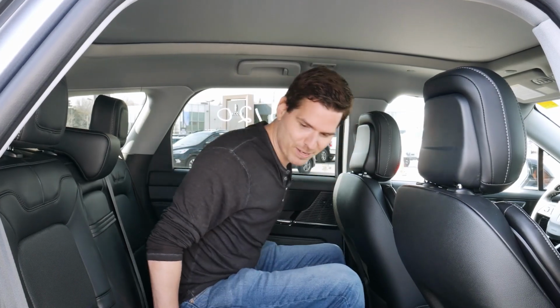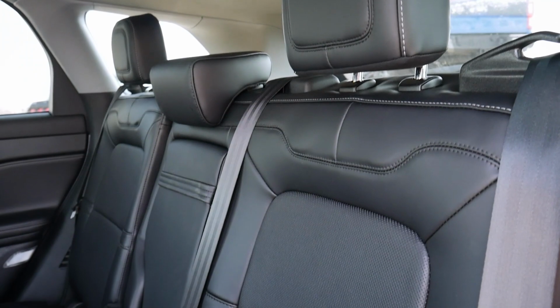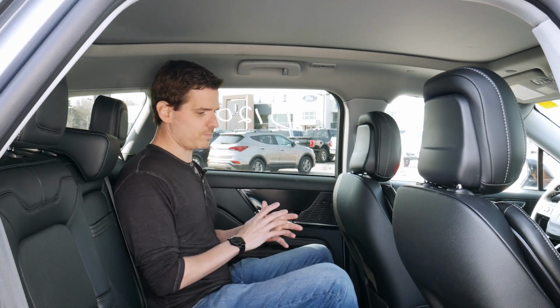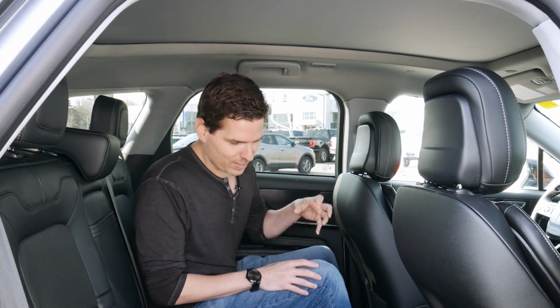The seats have a good amount of cushion to them. They look amazing. And as I mentioned earlier, we do have a series of different color choices available for the interior. This is built, as I mentioned earlier, on the same platform as the Escape, but the two couldn't be further from one another. It's really just the basic bare bones of it, and that's really it.